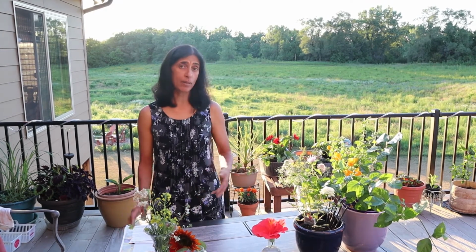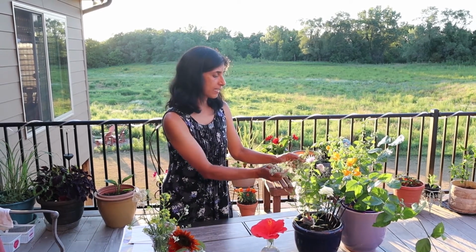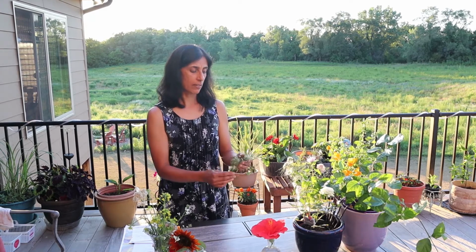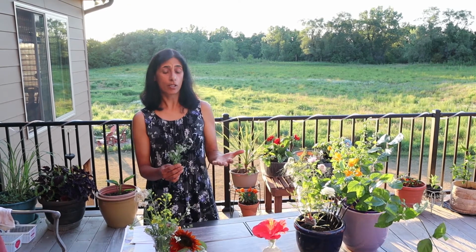So if you want to add some citrus tones to your foods, some of the things you can use are begonia flowers, and you can use cilantro flowers. I picked some cilantro flowers here. Of course, when you think of cilantro, a lot of times the greens part is called cilantro, and then the seed portion of it is called coriander.